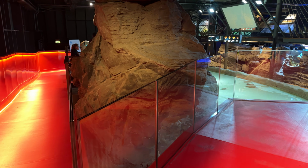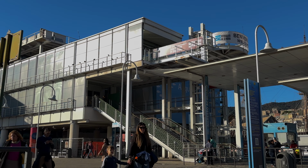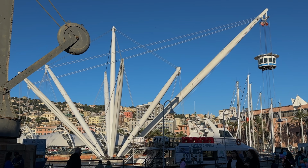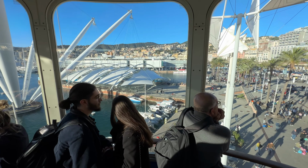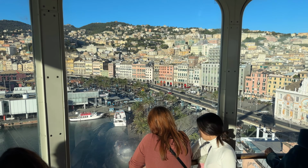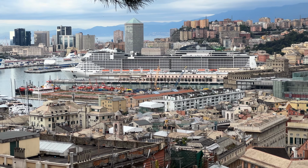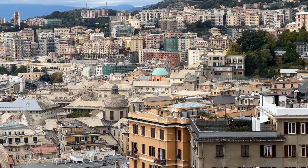In a beautiful building designed by the famous local architect Renzo Piano, who also designed this crane that can lift you up 40 meters for a spectacular aerial view of Genoa. Another great view is from Spianata Castelletto, with a commanding view over the whole city.